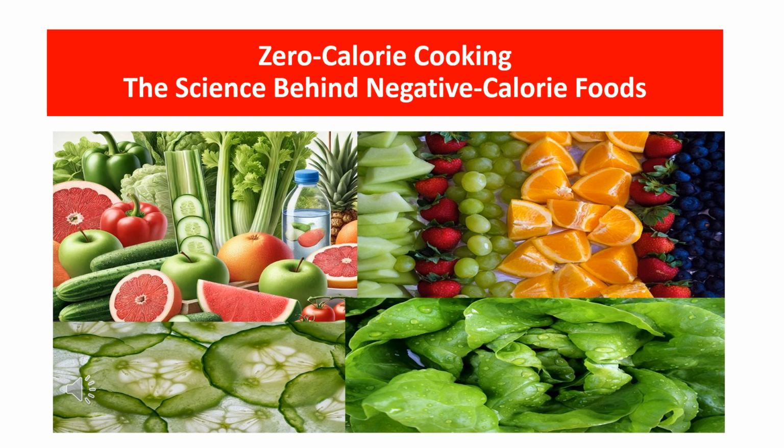Here's a 7-day negative-calorie foods meal plan to help you get started on your journey to boosting metabolism and supporting weight loss. 7-day negative-calorie foods meal plan. Guidelines. Focus on high fiber, water-rich vegetables and fruits. Drink plenty of water, herbal teas, and detox drinks. Include lean proteins, optional, for balance. Avoid processed foods, added sugars, and refined carbs.